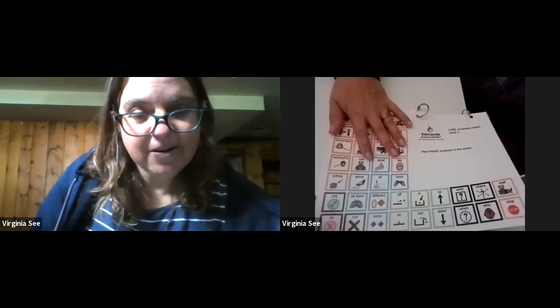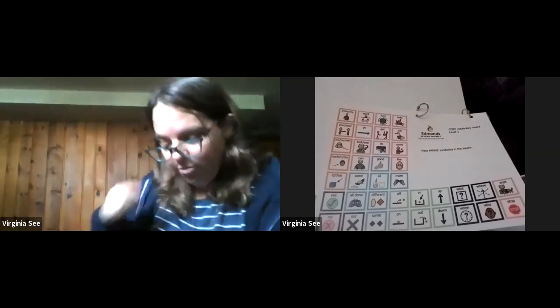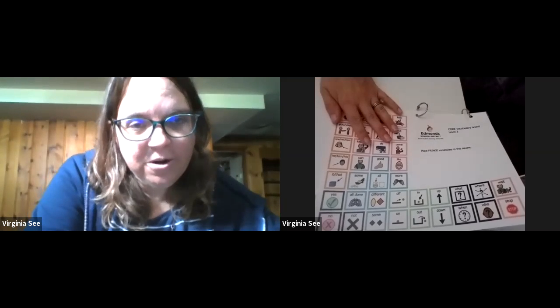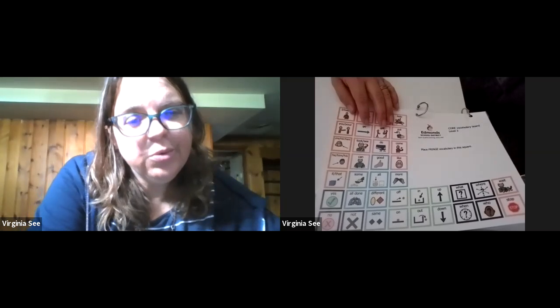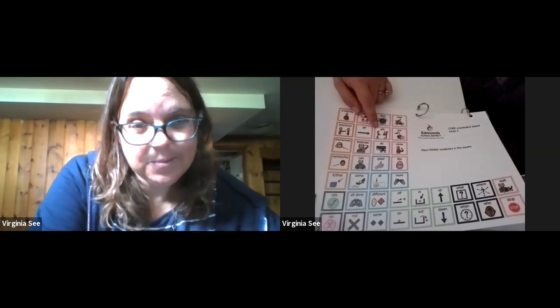Here it is right here. It's called a core vocabulary board. It's a form of simple and very effective visual support for our kiddos who are a little behind in learning language, and especially for our kiddos who really need pictures and visuals to learn things.